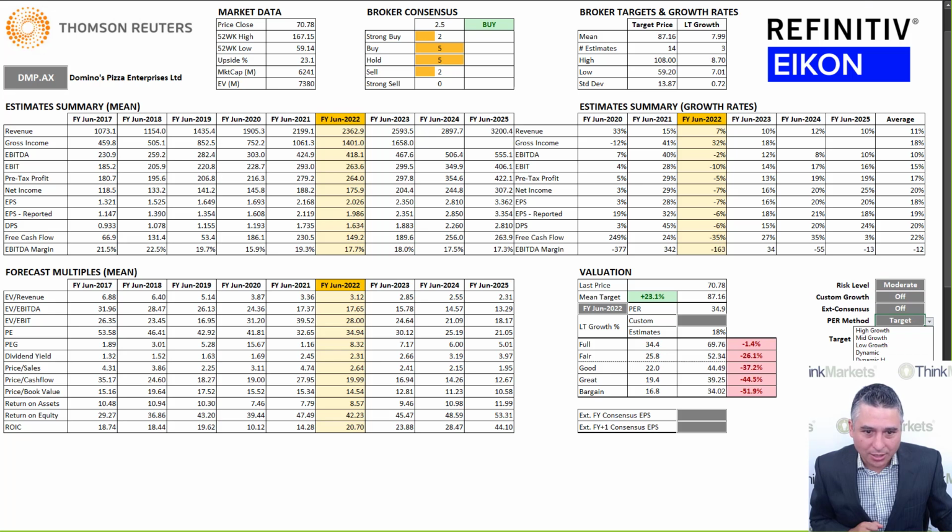Target PE, let's go dynamic F, and you'll start to see things change because we get a high PE. And I think 27 for Domino's, given its history, is pretty reasonable. And that growth rate, if I was the most generous person in the world, I could say it's fair value here. Otherwise, for 18%, I could easily go 20.